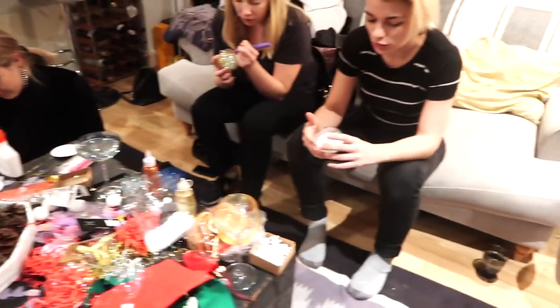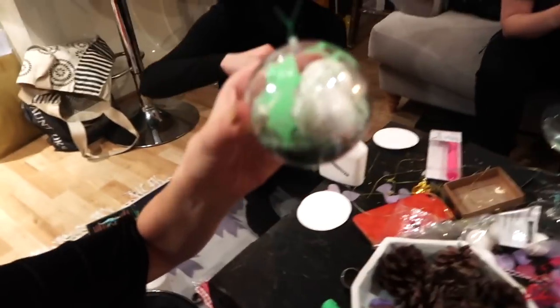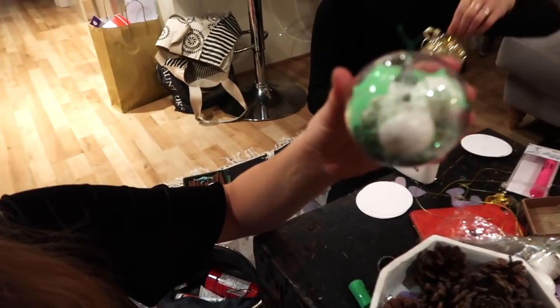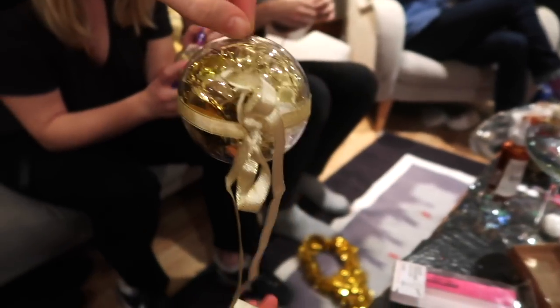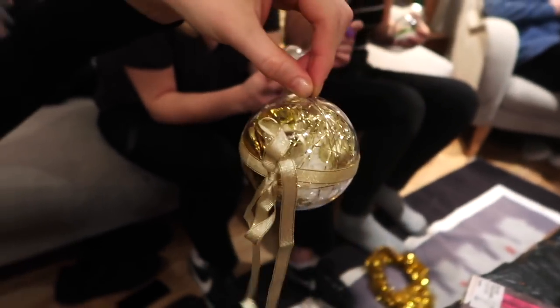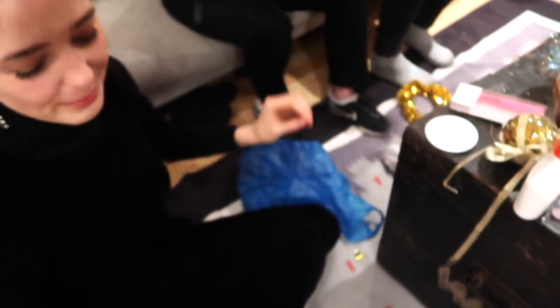We have Christmas tunes on. We're making baubles. Let's see everyone's bauble. Mine's got bath bombs in it. Bath bombs and Epsom salts. Perfect little gift. I need to cut mine, but it's got loads of gold tacky stuff, and then a lovely, beautiful, chic and trendy bow. It's really beautiful. I sound like my mum.